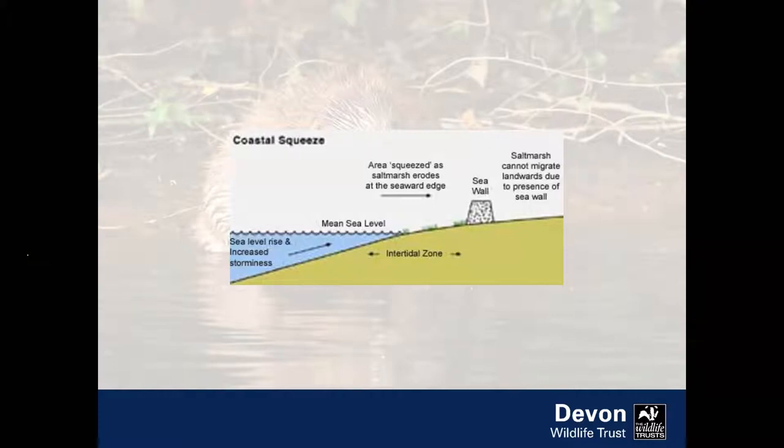Where you've got a hard sea defence, which is obviously the case around much of the estuary, as it is around many of our estuaries, that natural process of migration of coastal habitats isn't able to happen. So what happens is, as the sea levels rise, they squeeze out the intertidal habitats between the rising sea levels and the hard sea defence, and that's known as coastal squeeze. And obviously, if you're looking at somewhere between 50 and 60 centimetres of sea level rise over the coming decades, that's going to have a very considerable impact on the intertidal habitats around the estuary.